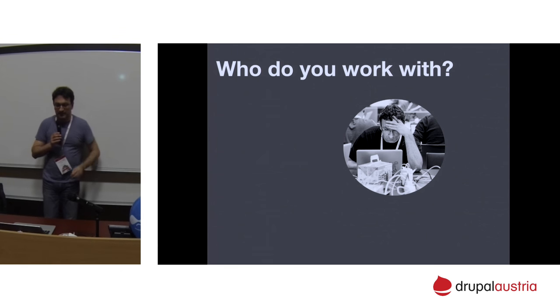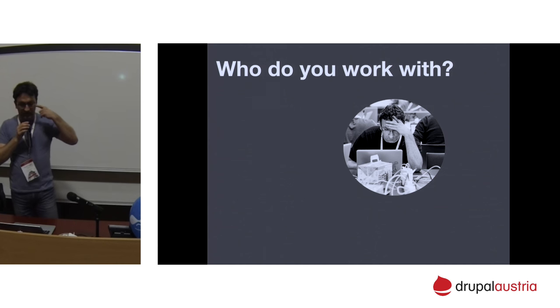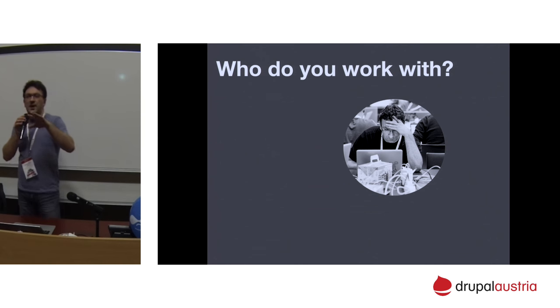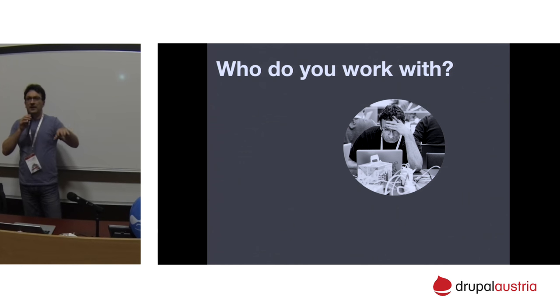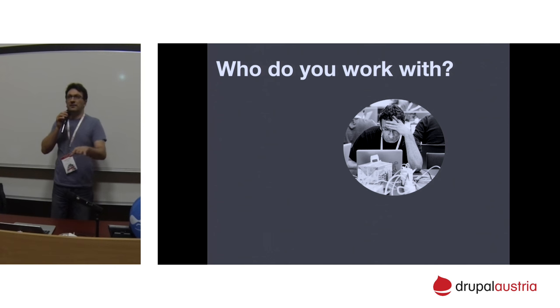Who do you work with? You can see me in the pictures. Maybe you can think that I'm alone. Before we go over, I want to ask who thinks that I work alone. So who thinks about themselves that they work alone? I have no colleagues. I'm a freelancer. I work alone. Is there someone who works this way?